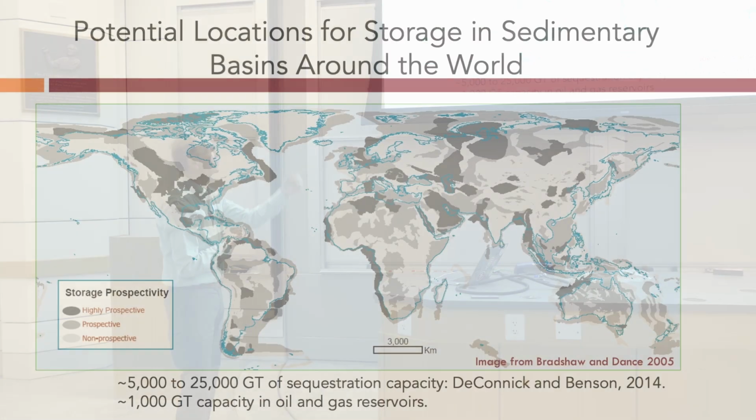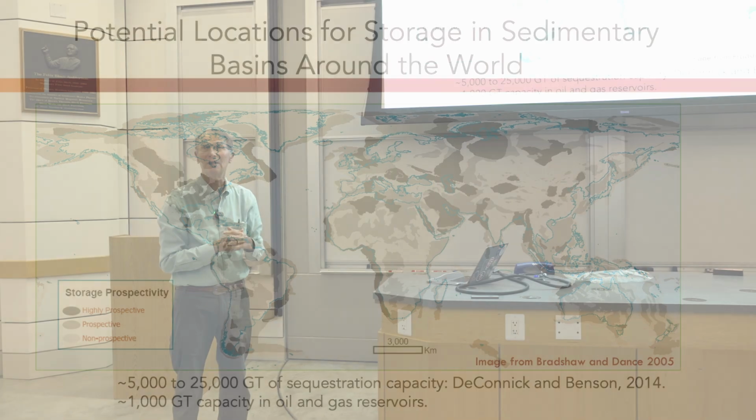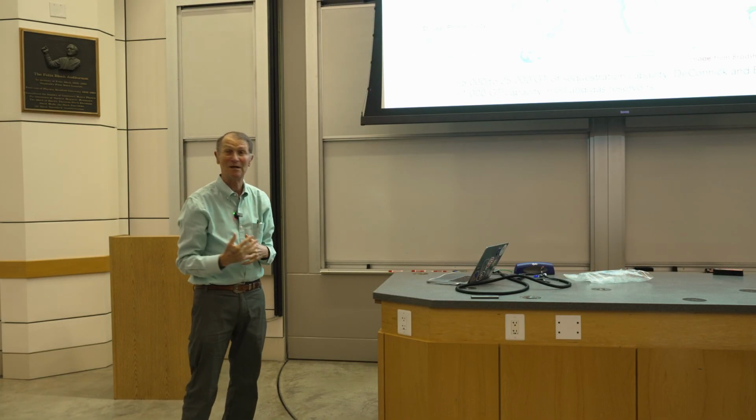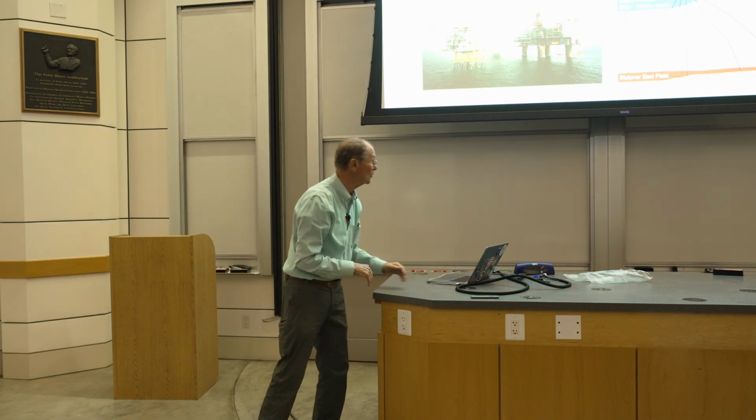So if you look at the kinds of rocks that might be possible, the dark gray here is a good candidate. Not every rock here is going to be possible. You don't want to do this in a city or a national park, for example. But there is a lot of this kind of rock. So that's not likely to be the kind of limiting situation that will determine what we do.